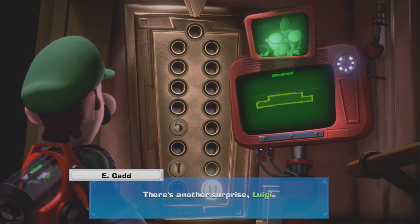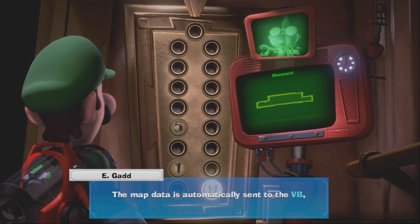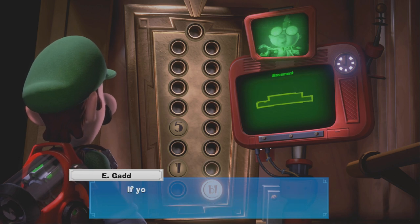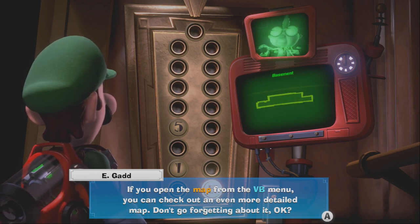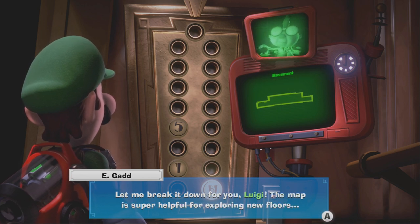There's another surprise, Luigi. That device links with the virtual book. The map data is automatically sent to the VB, so you can view the map anywhere, anytime. If you open the map from the VB menu, you can check out an even more detailed map. Don't forget about it, okay? Let me break it down for you. Luigi, the map is super helpful for exploring new floors.